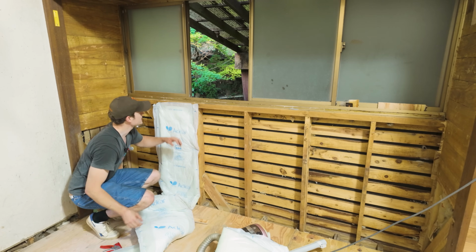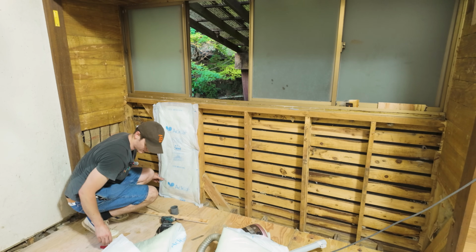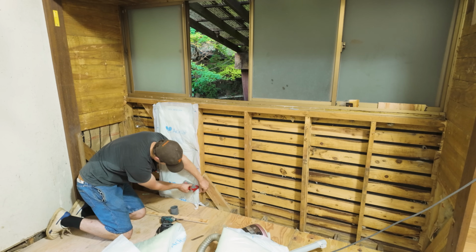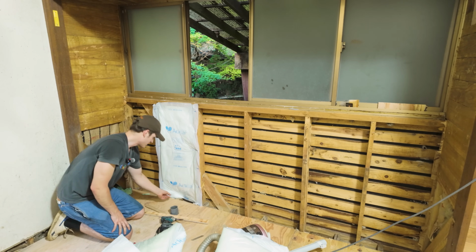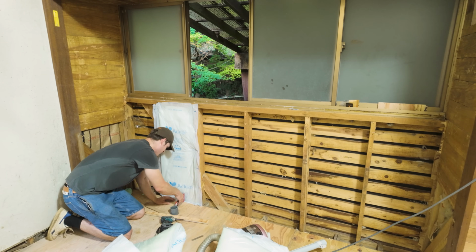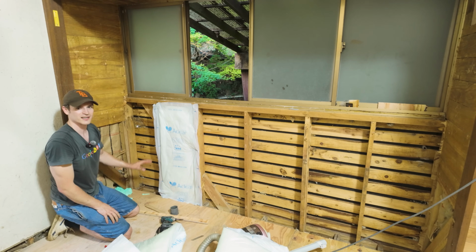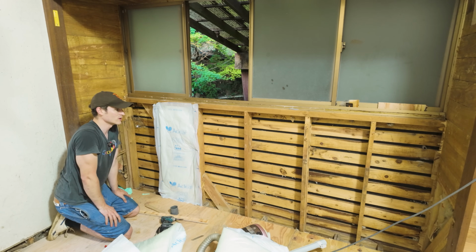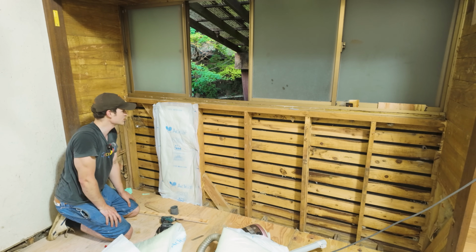Fiberglass. It's very easy to assemble as well. You cut it in the right size, and then you just use a stapler on these marks here. And then on the bottom as well. The important thing here is to keep it tight so no air is going to flow in. There was some insulation here before, but we're changing it all out.